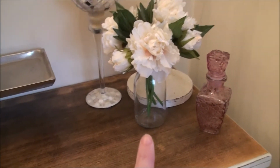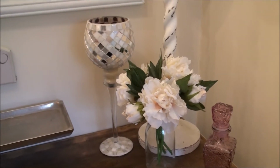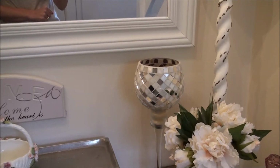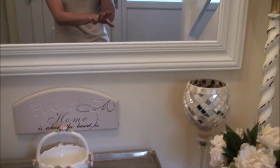This here is a little milk bottle, and I've just got some flowers in it. I think I picked up the flowers, again, they're artificial, from Home Bargains, I think, for a couple of pound. And here I just have a mosaic glass sort of vase thing, but these things get swapped about quite a lot.